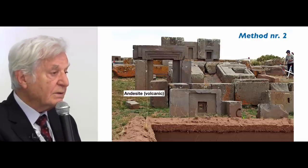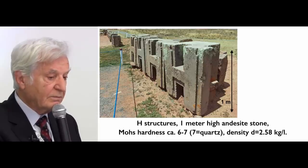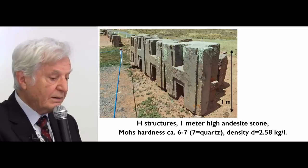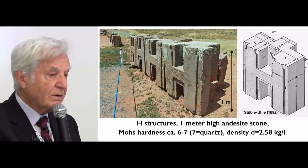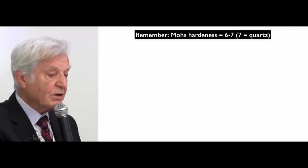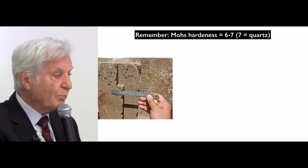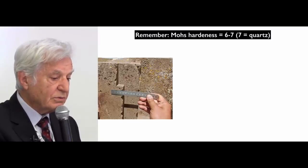They are made of andesite, volcanic stones, and they have puzzling features. 1 meter high, very, very precise reliefs, cuttings. How were such perfect cuts made with simple stone tools? Perfect 90 degree cutting, very smooth.